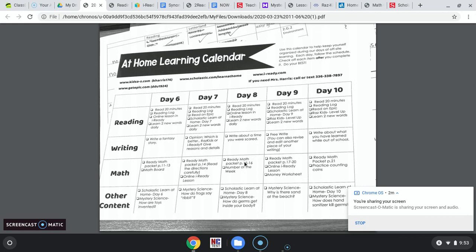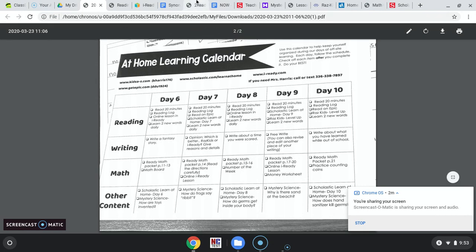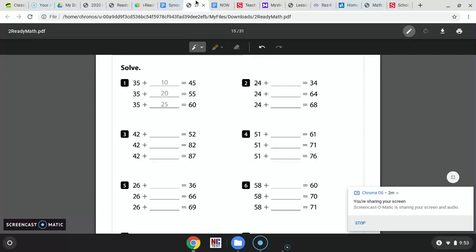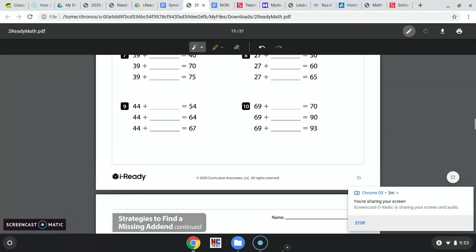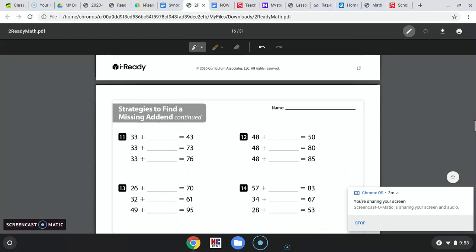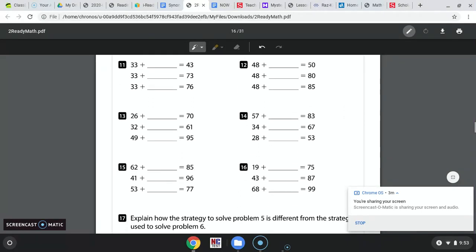All right, math is the Ready Math packet, page 15 and 16. So what you're doing is finding the missing number. You can do that by subtracting, doing 52 take away 42 to get your missing number, or you can hold 42 in your hand and count up to 52. And that's just like this for all of the ones on page 15, and I'll probably be making another video talking about this.